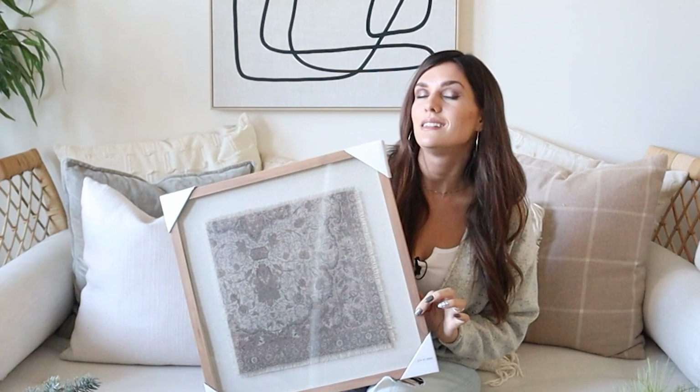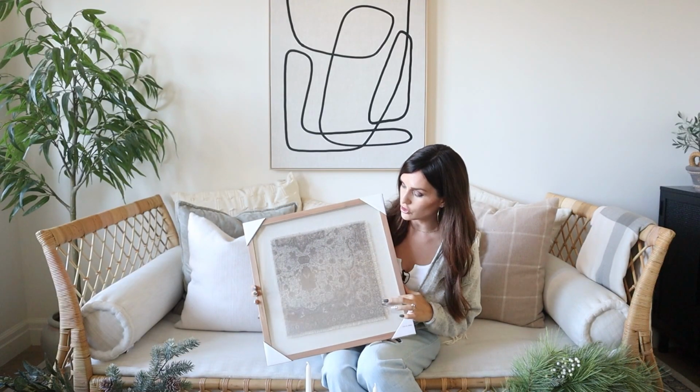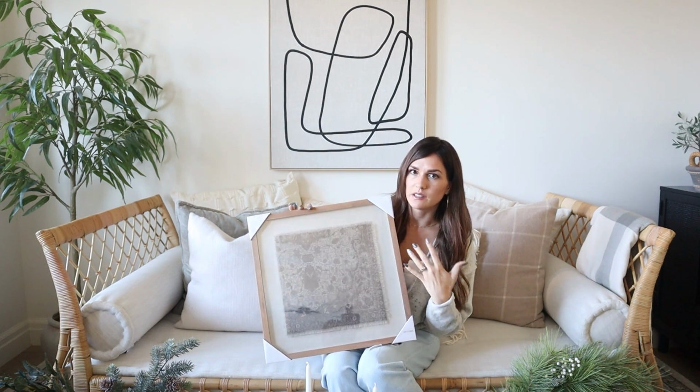So this next piece isn't technically a holiday piece, but I think that the green tones in it are so pretty. It kind of brings in a little bit of that traveled type feel because it's like a textile.